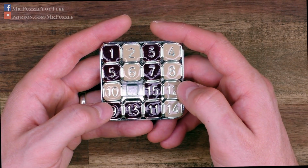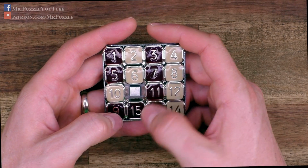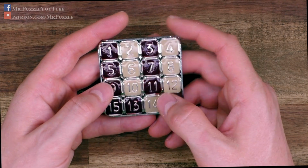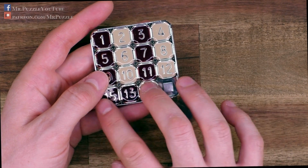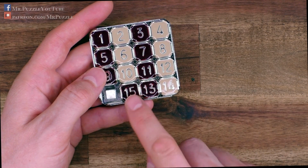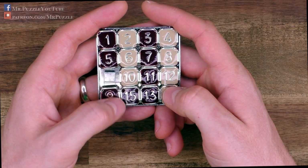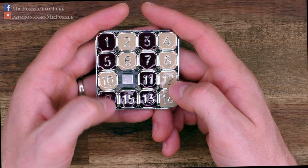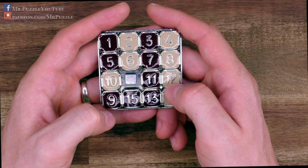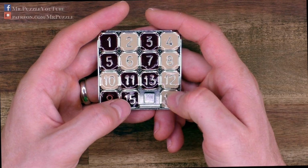And now I will place number 11 and 12 in the correct position. Oh, this was easy. And what remains is only the last row being mixed up. So basically I need to switch number 15 with 14 and 13 with 15. And now let's see, I will move number 9 and 10 again over here, and I will manage to get the right order only by using these parts here, or at least I will try. So let's see what will happen.